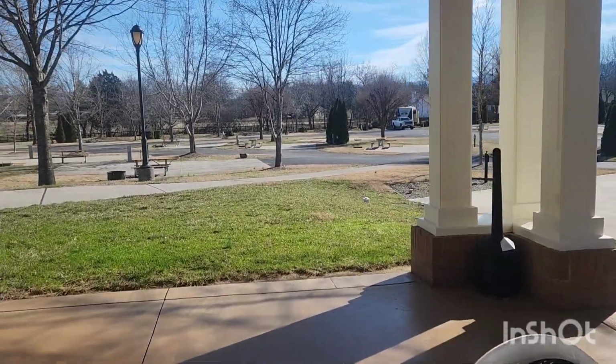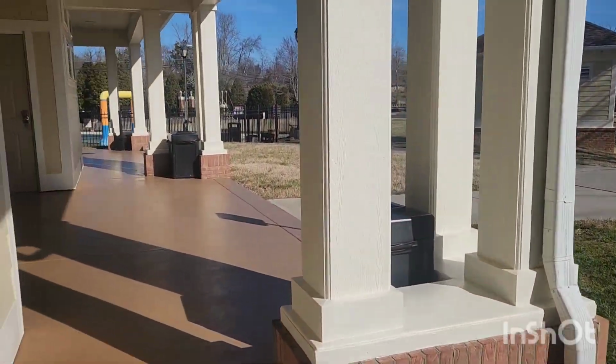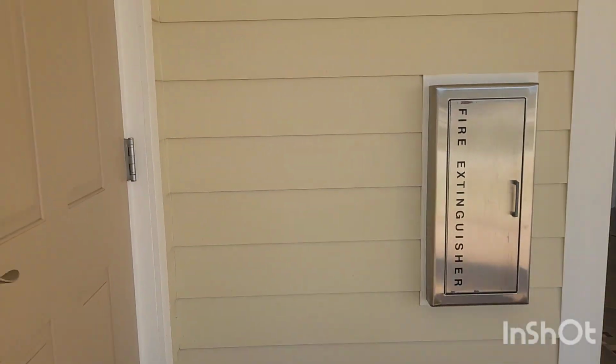All the doors are coded. They give you the code when you check in. Come around the back here, and I'll show you the bathrooms.